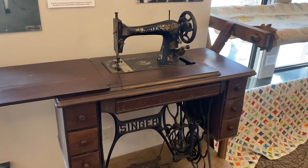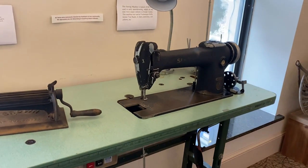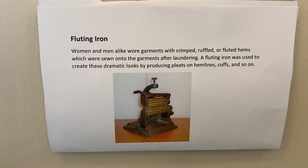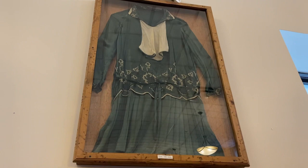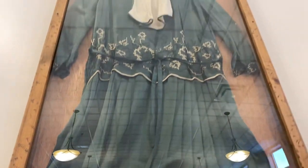Sewing machine, old school. Kind of newer school, still old. This is cool. It's to make crimping looks in your clothes. I don't really follow what that means or what that style would look like, but it does make me wonder what was the clothing that people wore out here in the mountains back in the early days. Was it different than like the Ohio area or Florida area at the time? I don't know. Probably made most of your clothes. This is one of them. Early 1900s.